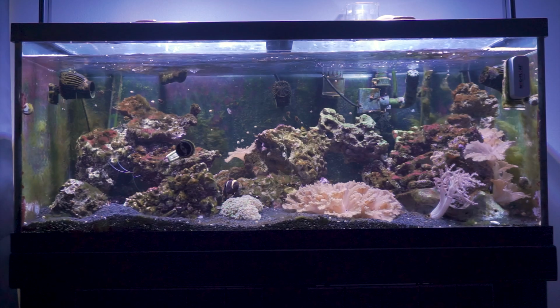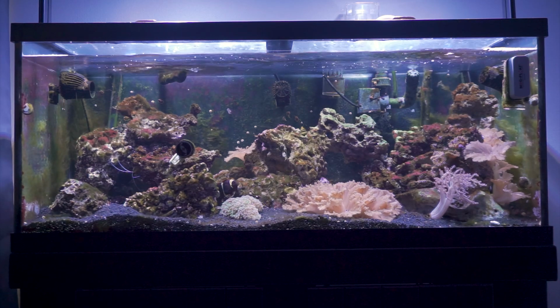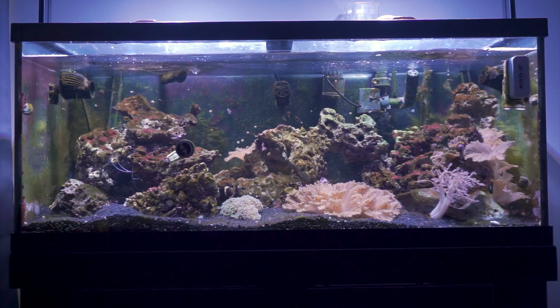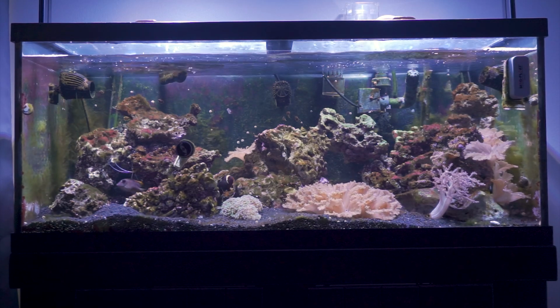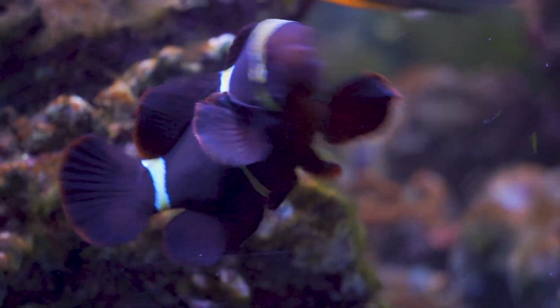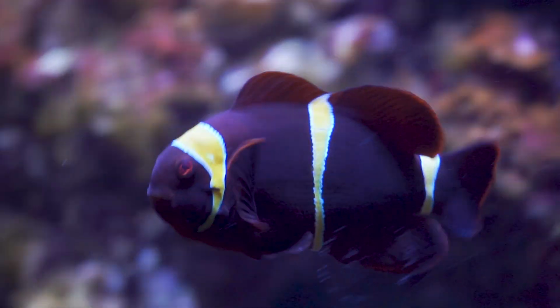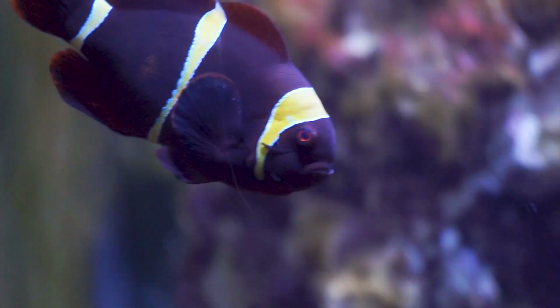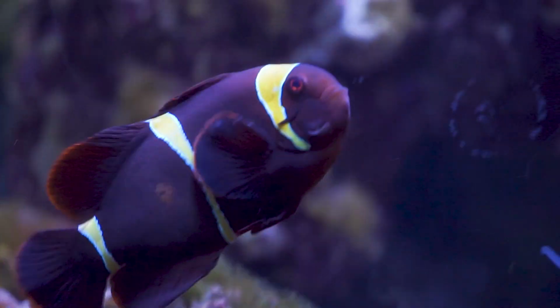I was really wanting to film moving the tank. A lot of people have asked for that, but I just needed full focus on making sure everything stayed alive through the teardown process and setting it up. So maybe in the future I'll be able to walk you through that process, but for now I just want to show you how the tank's doing. Everything did survive, which is always a huge blessing.